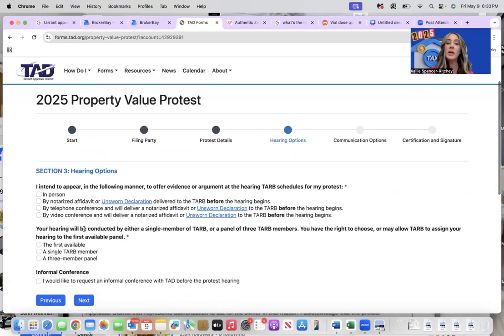All right. Now this is wanting me to go to a hearing. Okay, let's go to a hearing. So I intend to appear with my evidence that another property, the same floor plan as my floor plan, sold for $335,000 last year. So I'm going to appear in person. It's just easier for me to do it. I know where it is. Very easy to go by.